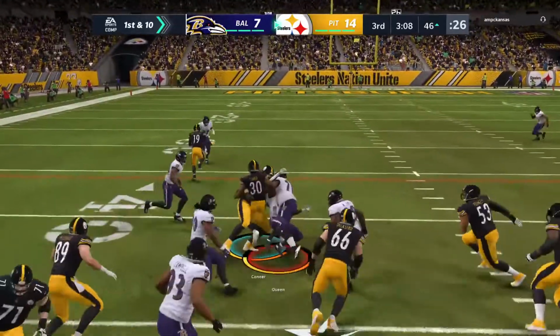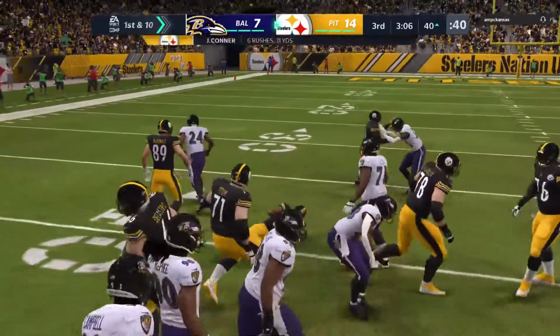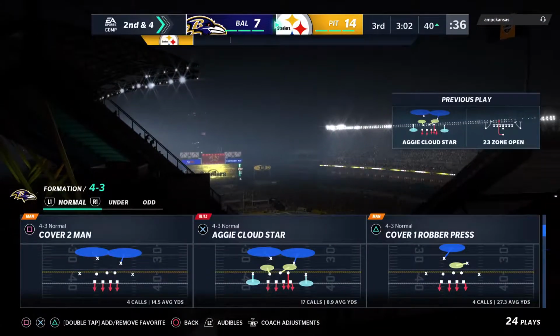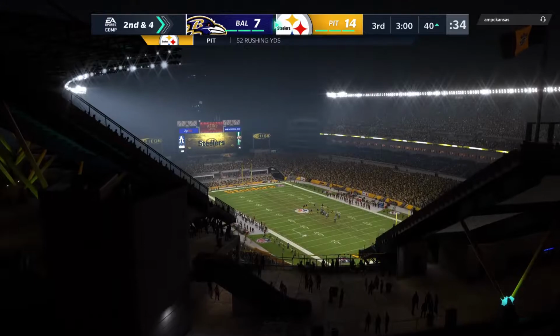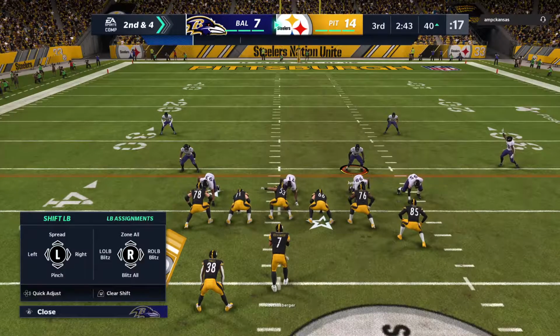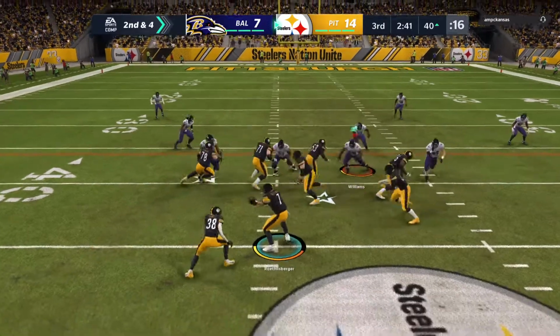On first down, it's Connor. He'll get a nice chunk there on the first down run, and it's 2nd and 4. He's had a ton of success here so far, but you get the feeling that he might be on the verge of popping one. Yeah, even on that one, there was a little bit of a hole, but it closed there quickly at the end.